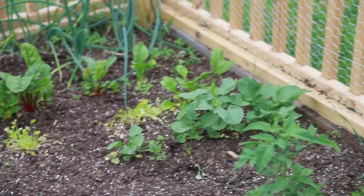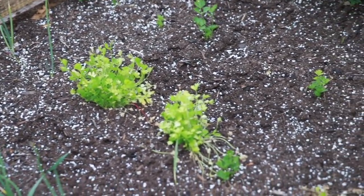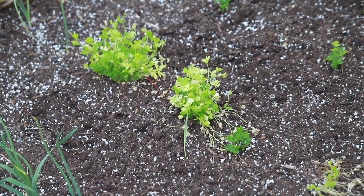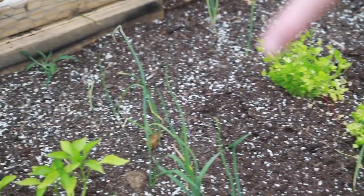Some celery, which looks terrible when you transplant it. It is the worst looking stuff, but it bounces back, and you can see here that I've got a few that are starting to bounce back. Celery is really, really fiddly to grow. So that one's been a real challenge for me, but it's gonna be fine, I think. I have some shallots, peppers.